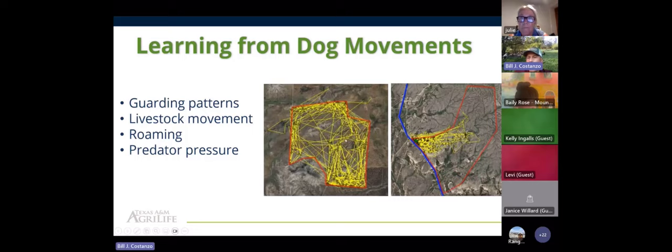And so if you look at the other picture over on the right hand side, this guardian dog definitely wasn't as effective. Now, this is the same amount of time for both of these dogs that they were tracked. But you can tell that this dog is staying predominantly in this corner of the pasture. And one of the main reasons is probably because there's feed and water in this location. And so what happened is there was still predation going on at this ranch because the dog wasn't staying with the livestock well and wasn't covering these other areas that are left open.